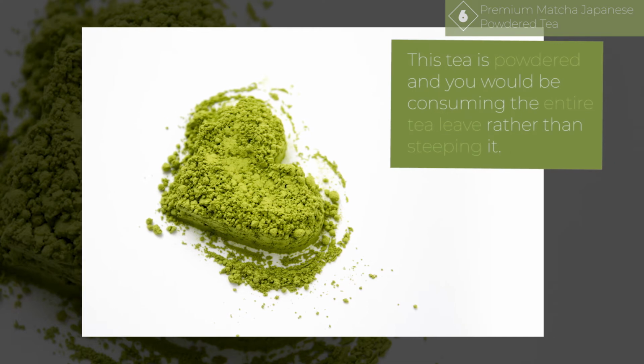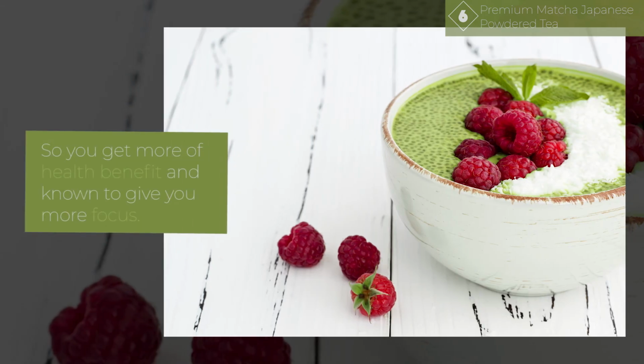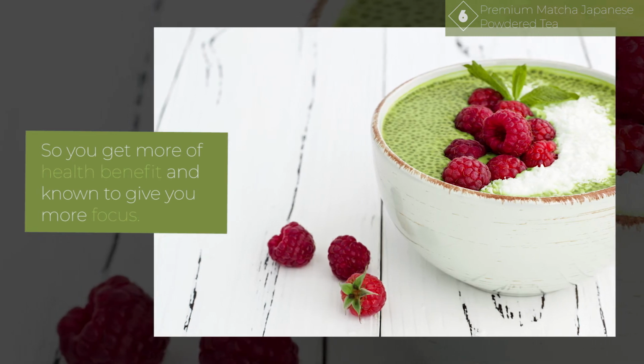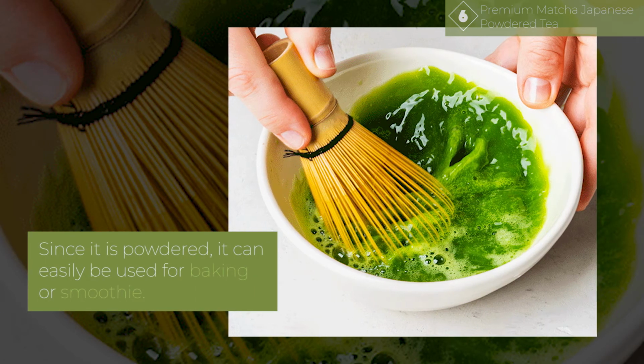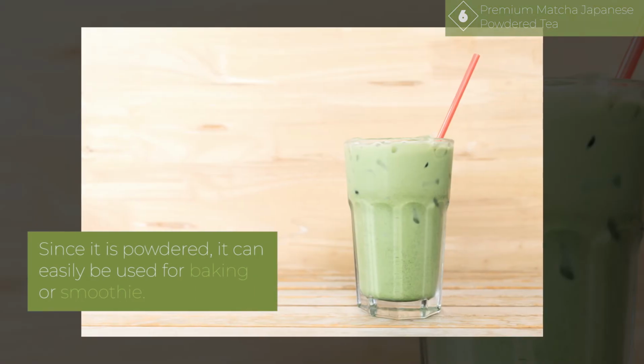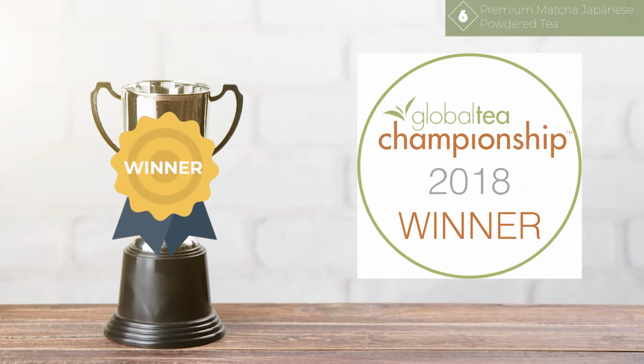This tea is powdered and you would be consuming the entire leaf rather than steeping it, so you get more of a health benefit and it's known to give you more focus. So it is a good tea to take in the morning before work or study. Since it is powdered, it can easily be used for baking or in a smoothie. Our premium Japanese matcha is the winner of the 2018 Global Tea Championship.